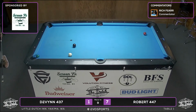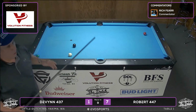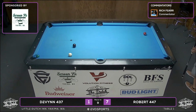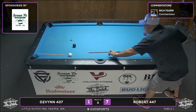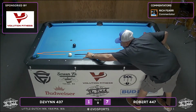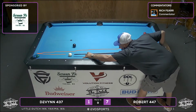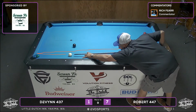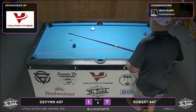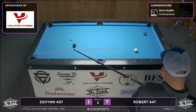But Robert can start with either ball. I think for me, I would start with the 6. Basically, go like this. That's what I'm looking at. You can go around to the right as well. Either way, I mean, he's pretty safe no matter what he does. He didn't see it at all. He doesn't even know what hit him.